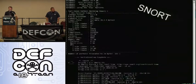So this is what Snort looks like, or part of it as it's running. You see the little piggy there, though. That's the cutest part, over on the bottom left. And it's snorting up all those packets.